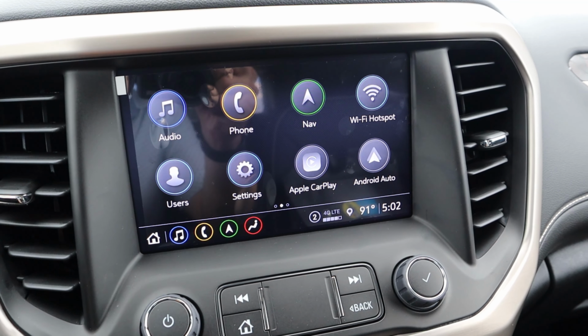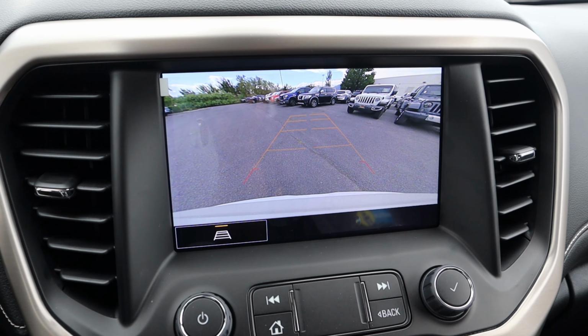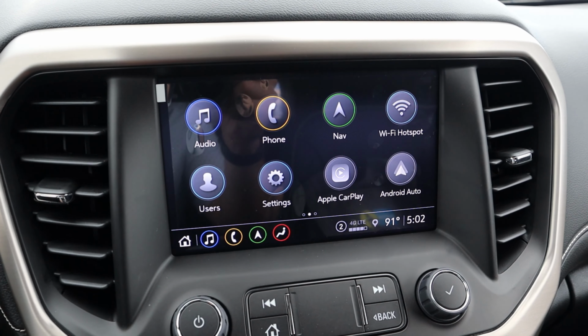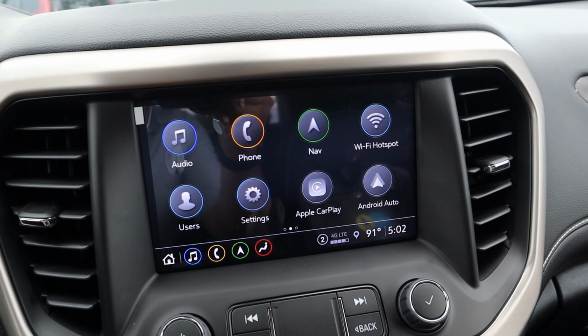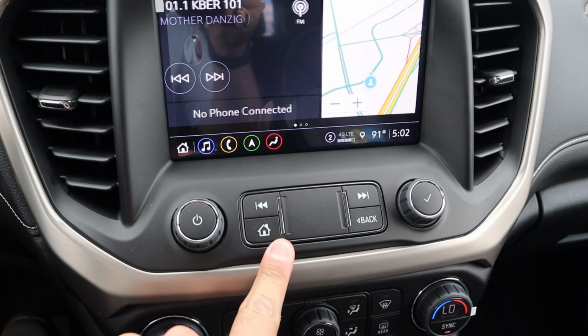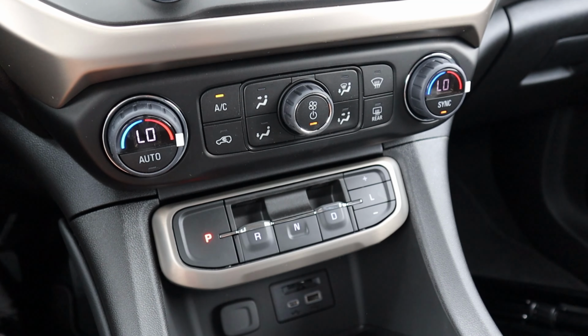Here's the infotainment system. First off, if we pop it into reverse, we do have a backup camera with trajectory lines that turn with the steering wheel, and resolution is pretty solid. This one doesn't have a 360 camera system. You can get that as an option. Now, response time for the screen, fantastic. It does have Apple CarPlay and Android Auto, and then we got some analog controls just down below, and well, there you go. We've got analog controls for our climate system.